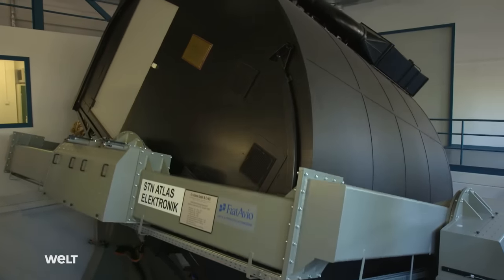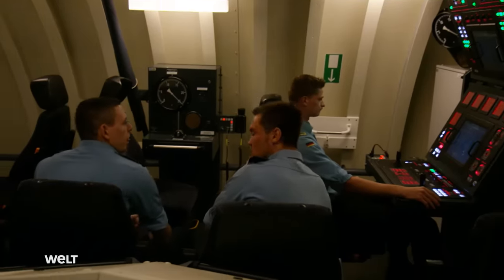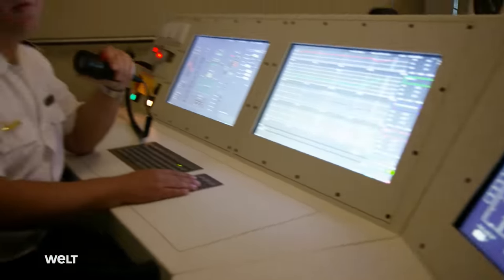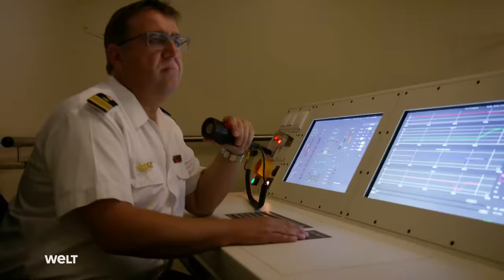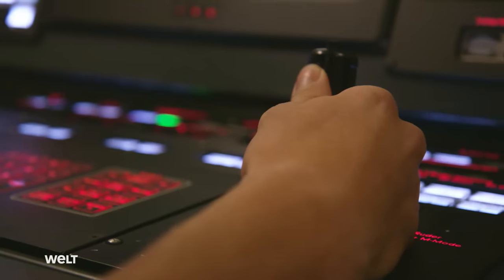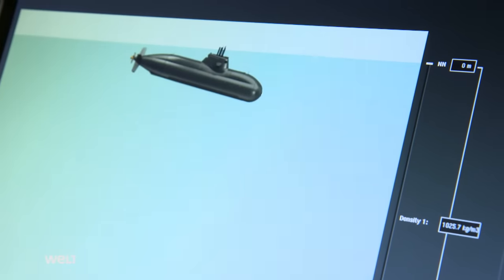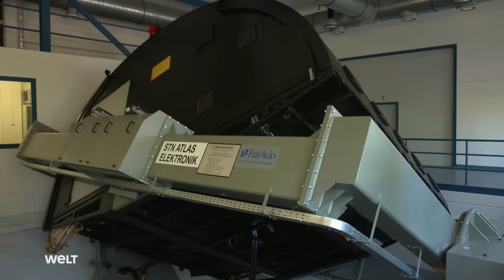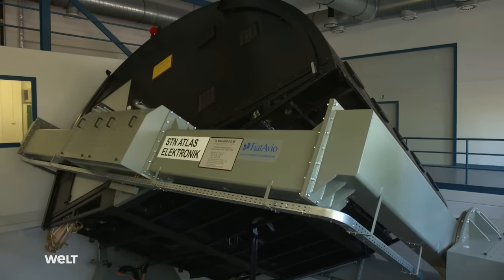In a multi-million euro simulator, prospective submarine helmsmen learn not to make mistakes in such situations. They're trained to steer Class 212A submarines on identical controls and equipment. We have this simulator, which also works with a motion system, so it can display everything very realistically, including malfunctions, environmental influences, all kinds of things.